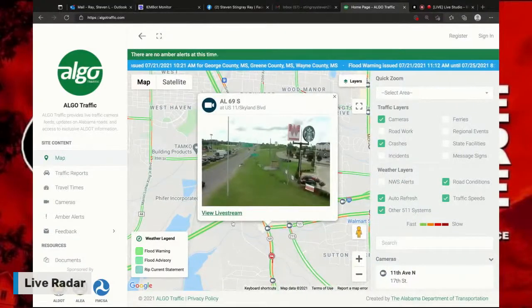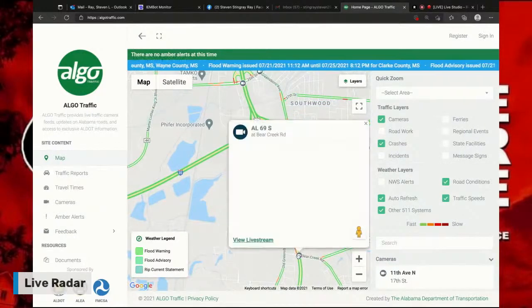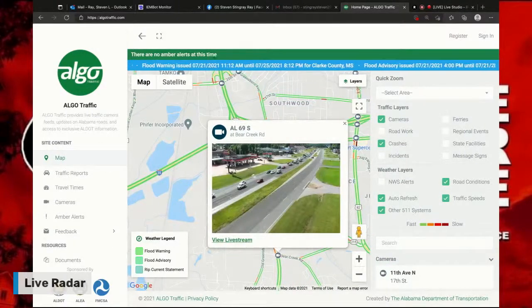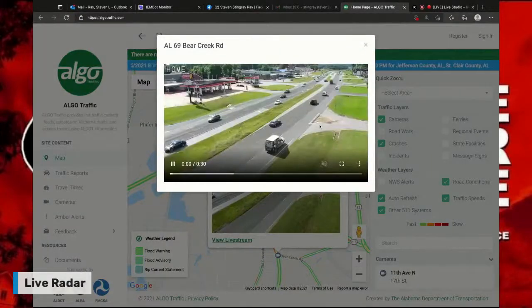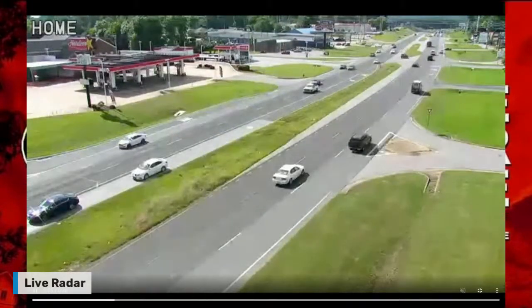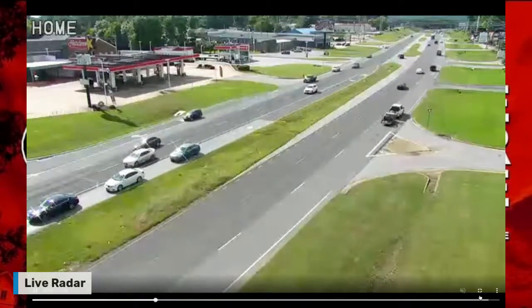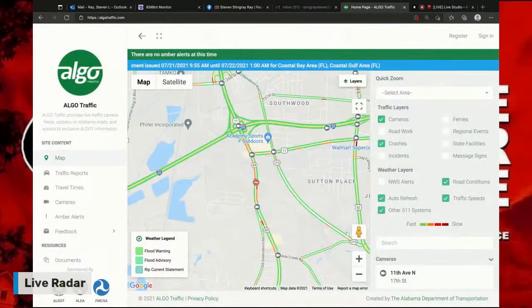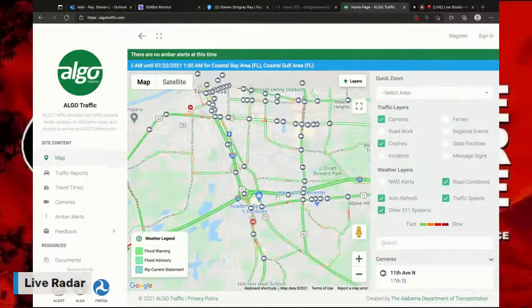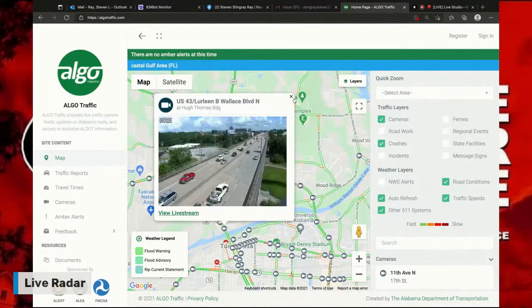And let me see. And of course, this is the look right here at the Bear Creek Cutoff Road and 69. And everything is flowing pretty smoothly right now. However, that will change as we get closer and closer to the 5 o'clock hour. So just note that it's going to be really hairy in and around the Tuscaloosa area as you drive home. But all is dry in the Tuscaloosa area right now.